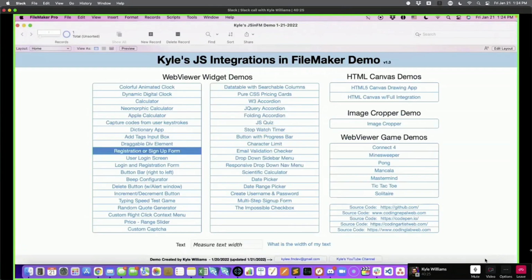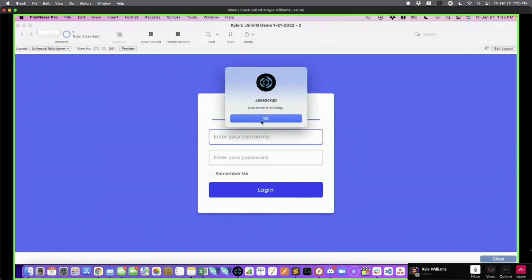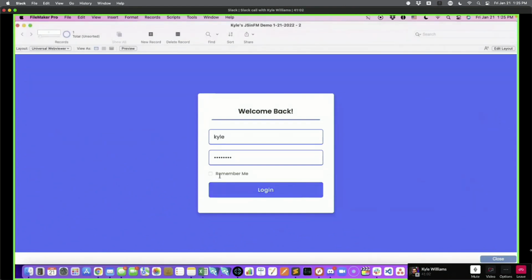So we can probably continue on. So user login screen. So this one's very similar, and I left the username missing. Fill out this field. So just Kyle Williams. So yeah, we can pass the information as JSON into FileMaker. I did not add the checkbox, so let's go ahead and add the checkbox.